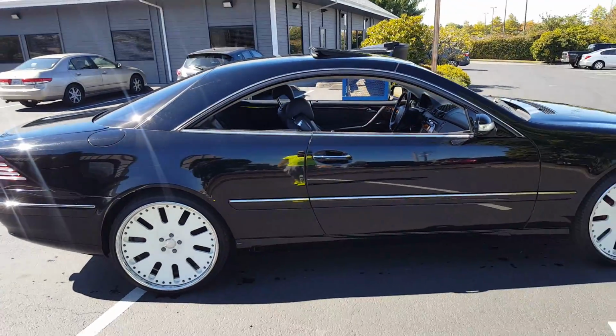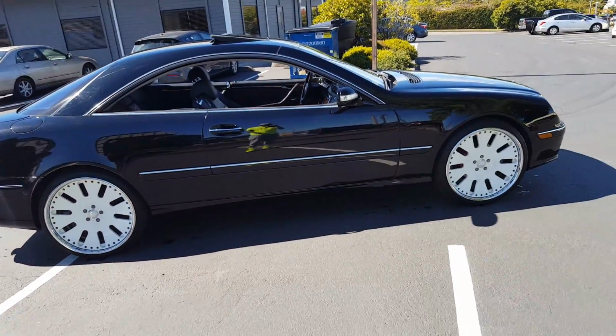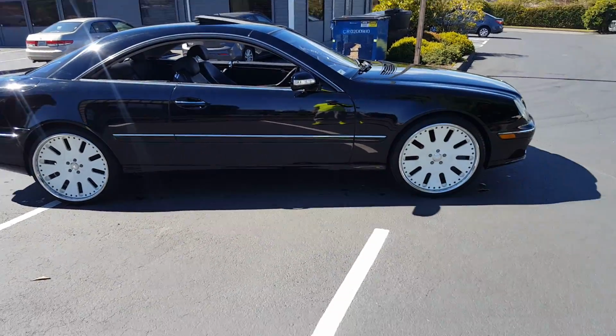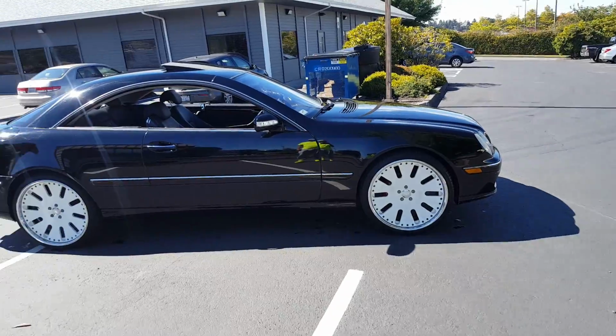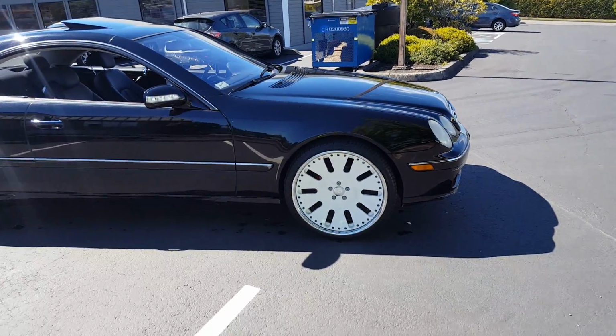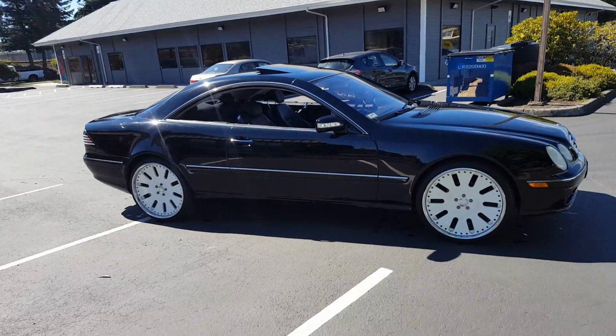You want it on rims, 85. You want it without the rims, you do about 65, you know, something like that. So it's ready to go. No crazy issues. No check engine lights, nothing.